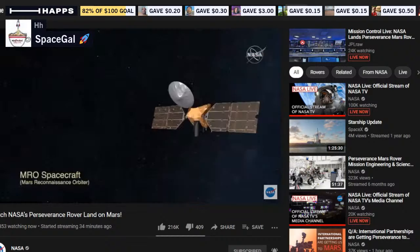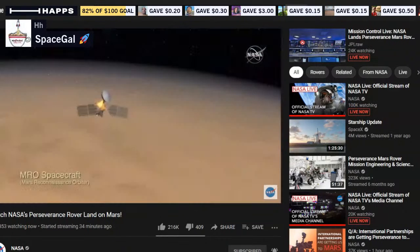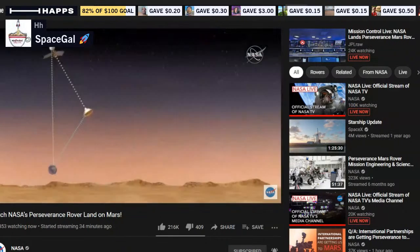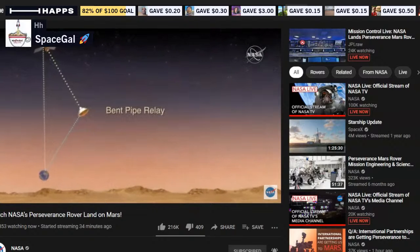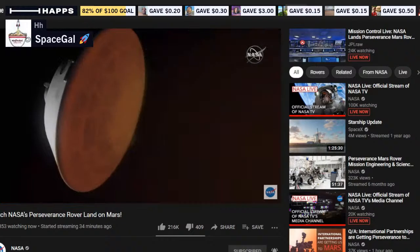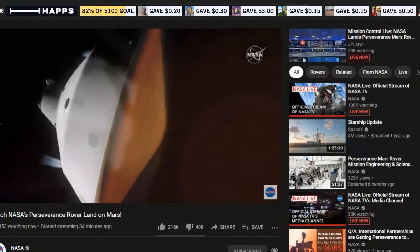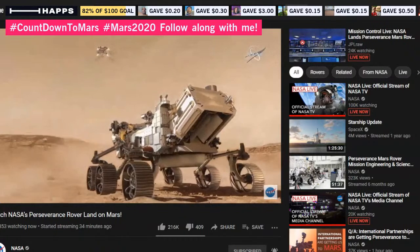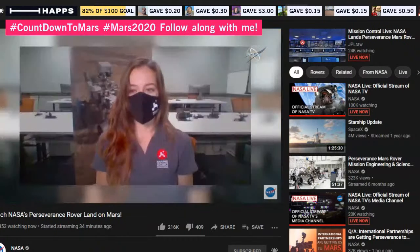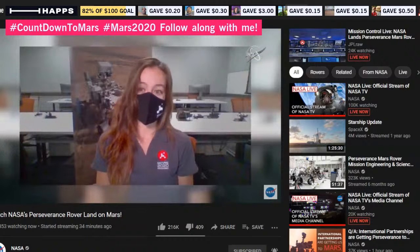The Mars Reconnaissance Orbiter, or MRO, has reconfigured its software to form a type of relay called bent pipe. This will provide us with near real-time telemetry during entry, descent, and landing. We have coverage from the Mars Reconnaissance Orbiter from just before entry to a few minutes after landing. The telemetry we receive will be delayed by the time it takes light to travel from Mars to Earth.